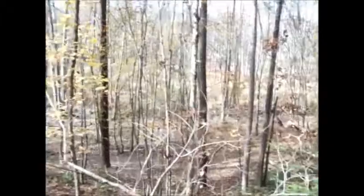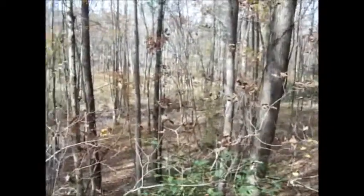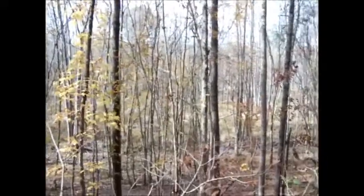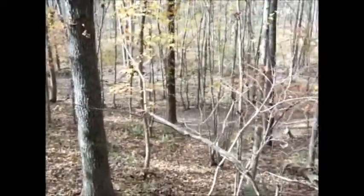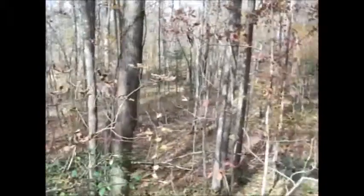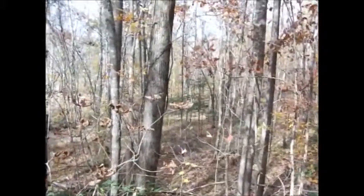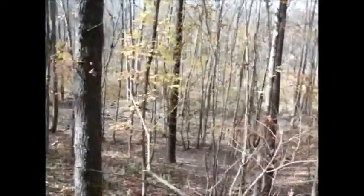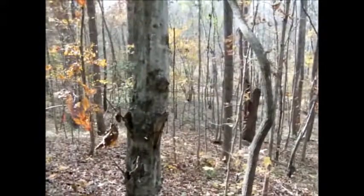So basically most of my shots are right down in this area in front of me, and this drops down a hillside. I'd say there's probably a good 12 to 14 feet of change in elevation from where I'm standing at the base of the stand down to the bottom. But that's all floodplain for a major creek that runs through there. There's actually a small tributary of the creek, which you can see right there, and the deer have a tendency to parallel that as they walk through this area.